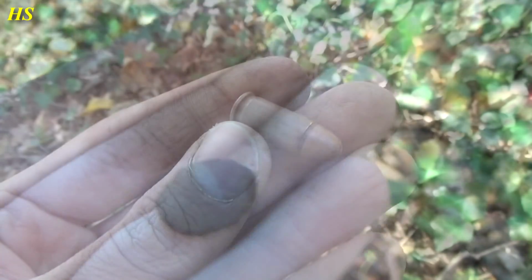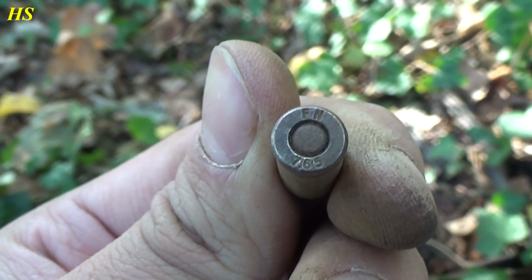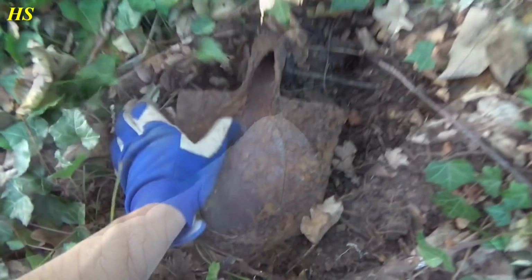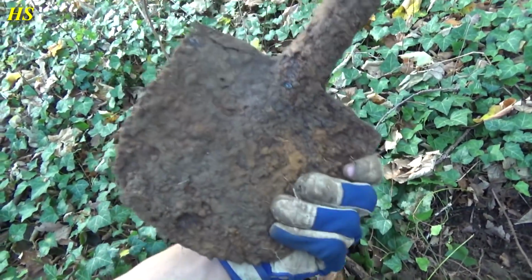So that's awesome. And the next find is actually going to be a live round, 7.65, and it's FN. It's in great condition. And that's another shovel. Well, probably from the same time frame.